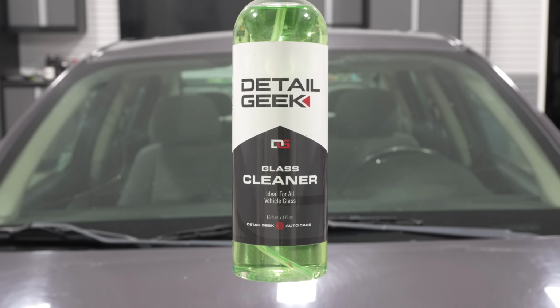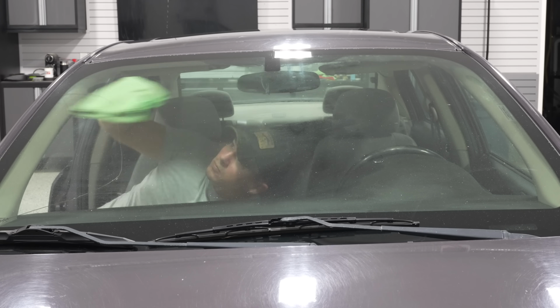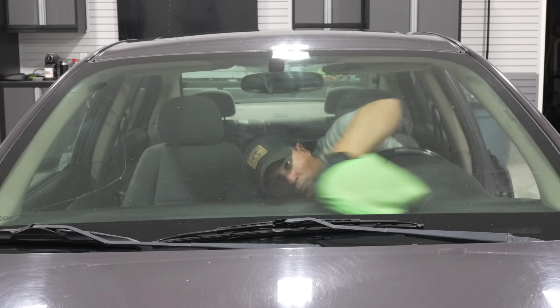Alright, second last step now is to get all the glass cleaned with some of my best selling glass cleaner and waffle weave towel, which if you didn't know will leave the glass perfectly streak free, and as an added bonus, it won't leave any lint behind like regular microfiber towels will.